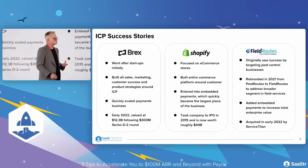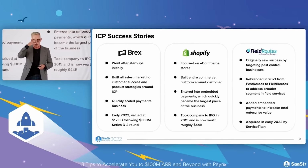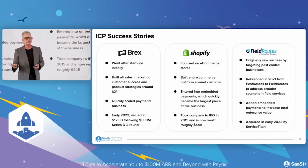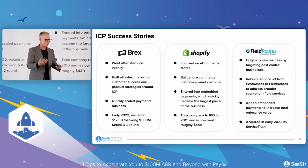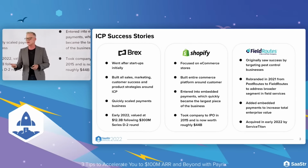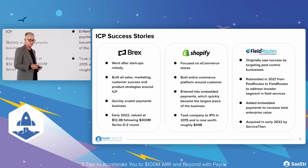And then finally, a small customer of ours called Field Routes. Now, these guys started in 2009 by two guys who owned their own extermination business. And there were no tools for people that owned their own extermination business back in 2009. The original name of the company was called Pest Routes. And their ICP was simple.